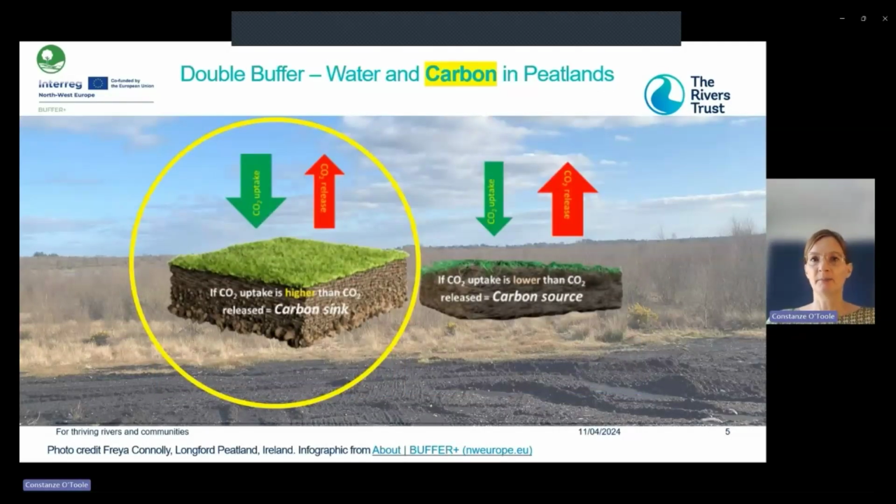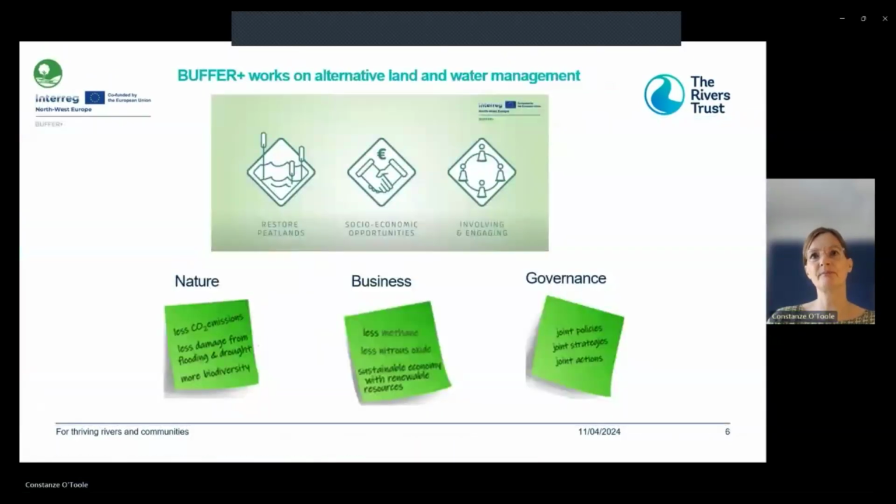Let's look at the carbon. A peatland that's drained releases carbon, so it's a carbon source. But if it's waterlogged and has a high water level, then it becomes a carbon sink. Instrumental to this is the quality of the moss, the sphagnum. I don't want to go into much detail, and I think you know all about this as well. But what we try to do is move the peatlands from being carbon sources more to the other side, which I put a ring around, to carbon sinks.